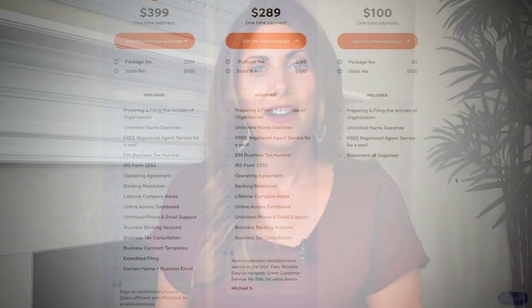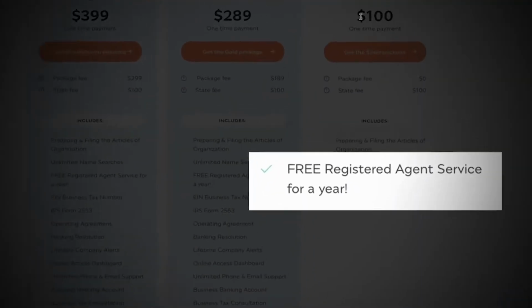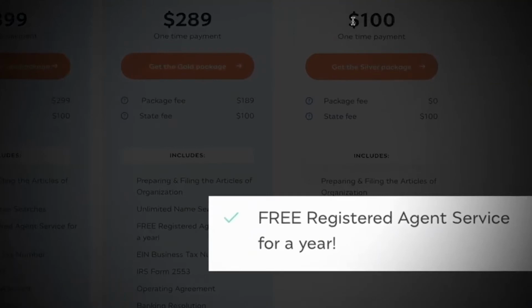Now, if you go through the state website, they just are going to ask for the name and the address of your registered agent without much context. If you go through InkFile, that service is free for the first year, and then it's $119 annually after that, and you can always change or just drop the service if you decide you don't want it anymore.